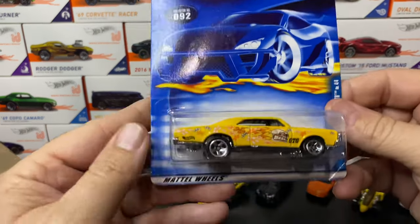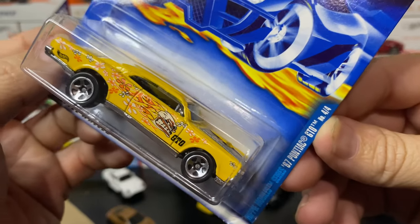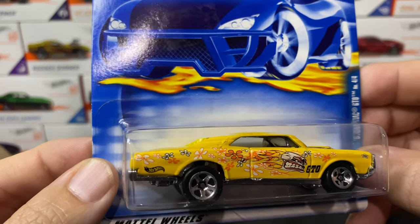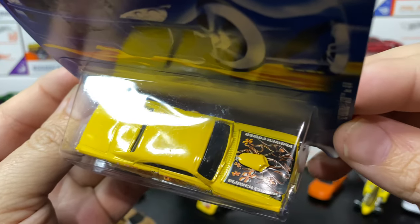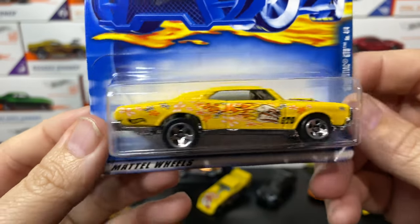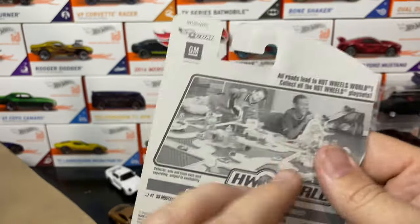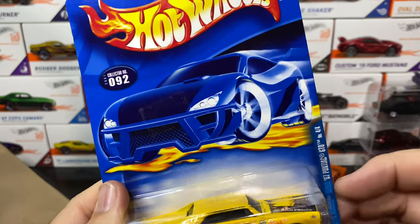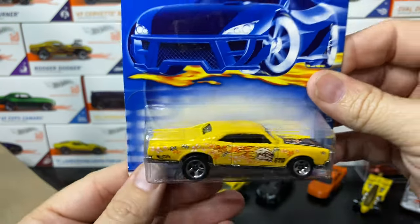Oh, look at this, guys. It's a GOAT. It's a GTO. 67 Pontiac GTO. Look at that livery. I love it. Flower power. This one, you know, there's the collector's number. So 2001 release on this. Yeah, that looks so cool.